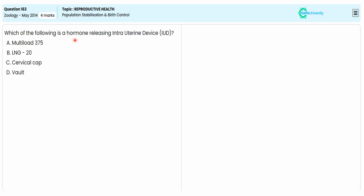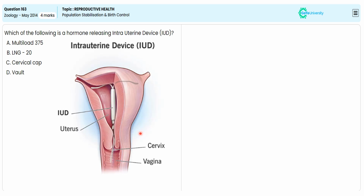In this objective question, from the given options, they are directing us to specify the correct option explaining the hormone releasing intrauterine device. For this, let me explain in which way this hormone releasing intrauterine device is inserted into the female reproductive system and in which way it helps us to stop the pregnancy. For this, let me explain the intrauterine device function.